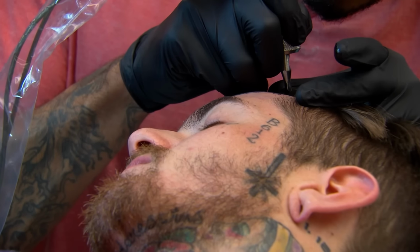This dude wants pure misanthropy on his forehead. That almost looks like my name, Pure Misanthropy. If I don't do a clean tattoo and smooth lines with this lettering, I'm sure he's gonna hate me.